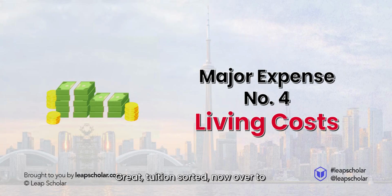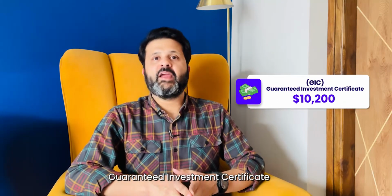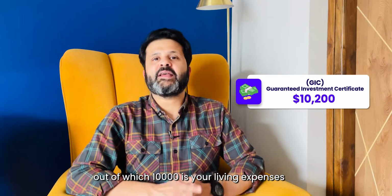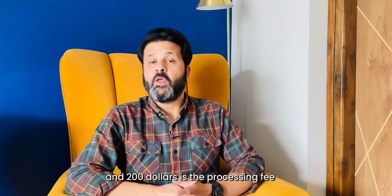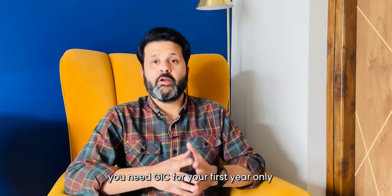Great, tuition sorted. Now over to major expense number 4, that is living costs. You will need something called a GIC or Guaranteed Income Certificate, which costs $10,200, out of which $10,000 is your living expenses and $200 is the processing fee. Do note that even if you're pursuing a 2-year diploma, you need GIC for your first year only.